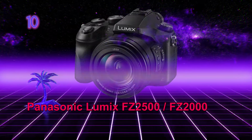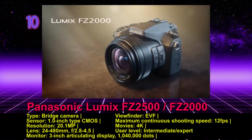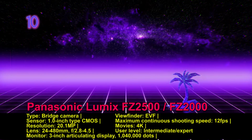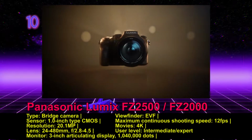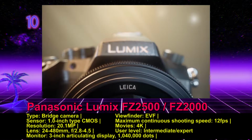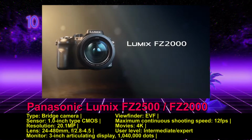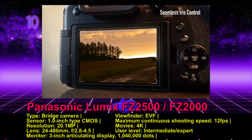10. Panasonic Lumix FZ2500. The Panasonic Lumix FZ2500 is known as the FZ2000 in the international market. Our final camera is a bridge camera, a type that we don't normally like very much because the ultra-zoom design forces the makers to use titchy 0.3-inch sensors the same size as those in point-and-shoot cameras. You get the look and feel of a DSLR, but you certainly don't get the image quality.